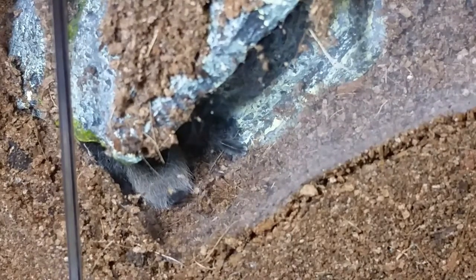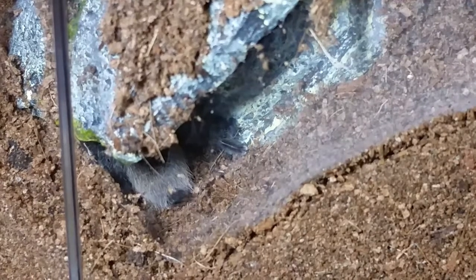I have had this one for, I'd have to look again to be sure, but over a year. It hasn't gained a ton of size, and it's not been a very good eater, and I can honestly tell you, I think I've only seen it physically eat one time. So it'll be a treat if we can actually get it to move.